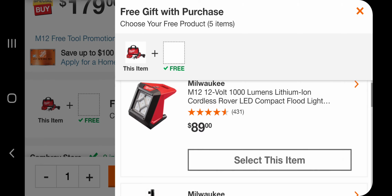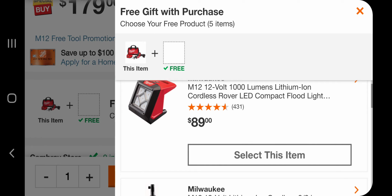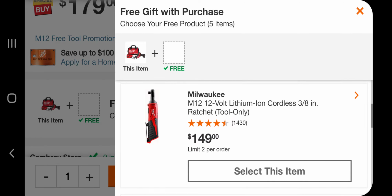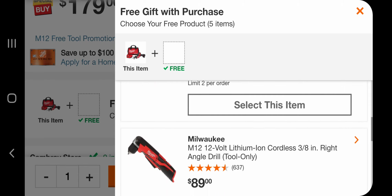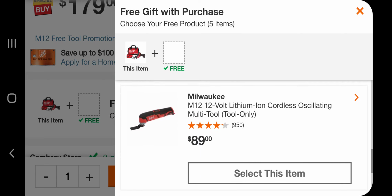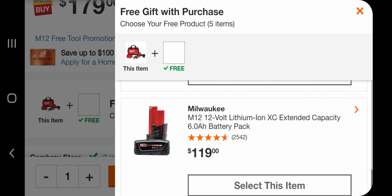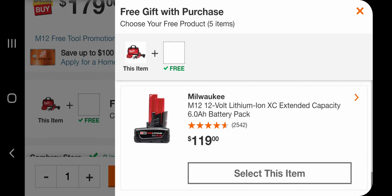All right, so if you guys click here, you can get the 1000 lumen lithium cordless rover light or compact floodlight, valued at $89. You can get the Milwaukee M12 12 volt lithium cordless 3/8 ratchet tool only at $149. Or you can get the Milwaukee M12 12 volt lithium cordless 3/8 right angle drill, $89. Or you can get the M12 12 volt cordless oscillating multi tool, valued at $89. Or you can get the M12 12 volt XC extended capacity 6 amp hour battery at $119.